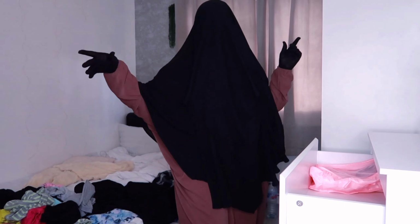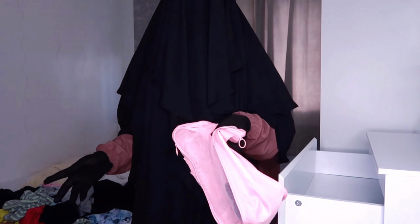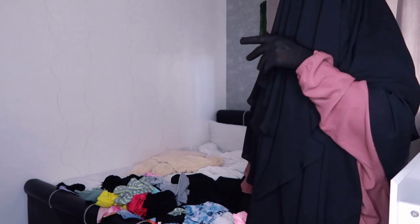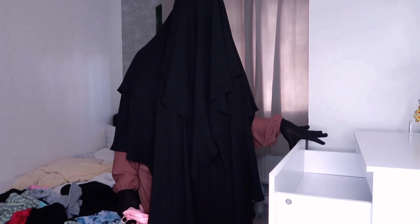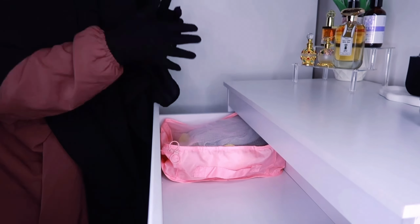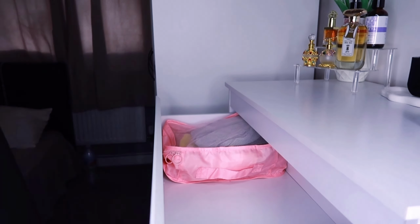So now we're back in my room, and what I'm gonna start doing is folding the clothes so you guys can see all the clothes on the bed. So I'm gonna clean all the clothes first, pack them away in my little IKEA drawer. So it's like, look at that. Look at that. And then I have space.